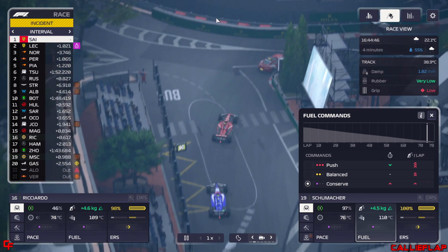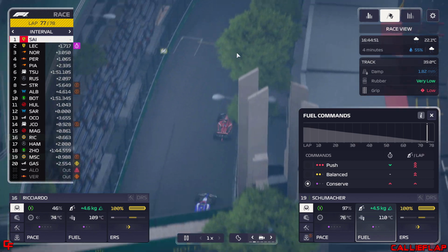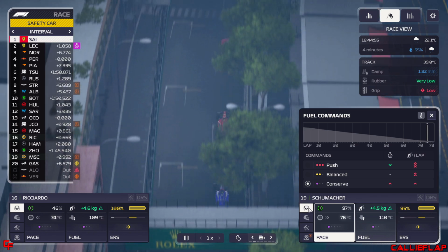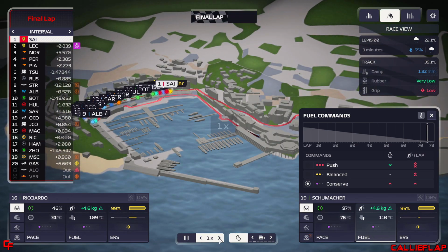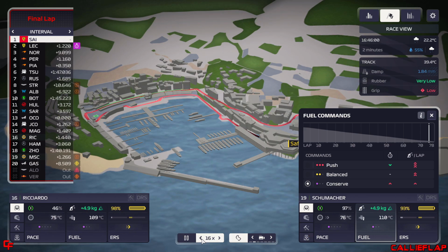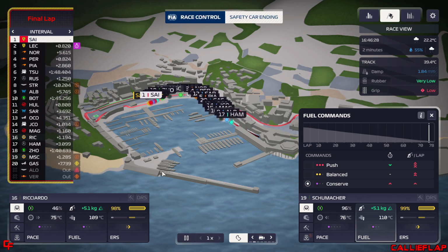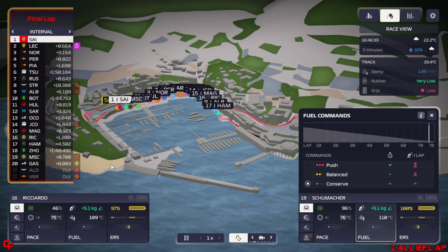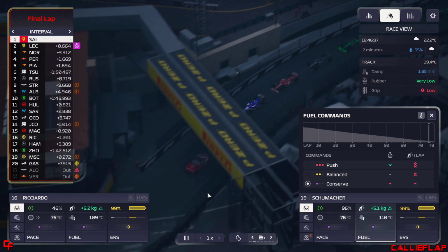Oh no, what a depressing end to the Monaco Grand Prix. Sainz will take it. He's going to cross the line now for his last lap. And yeah, we're going to finish under the safety car then. Safety car is ending, but it's just for a last hurrah over the line. Just so the fans can see him at full speed across the line. But there's going to be no overtaking here.